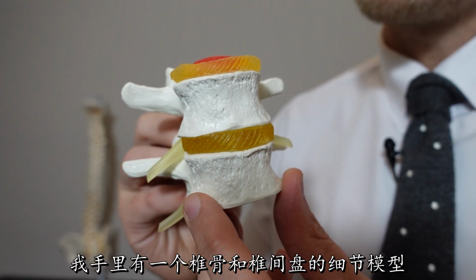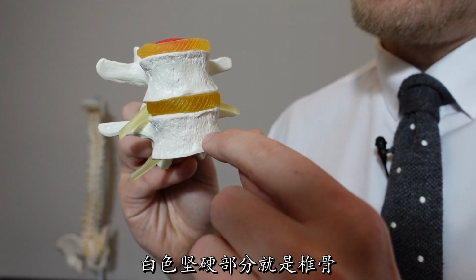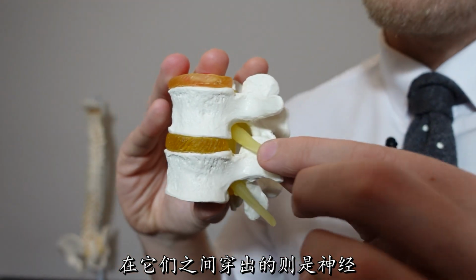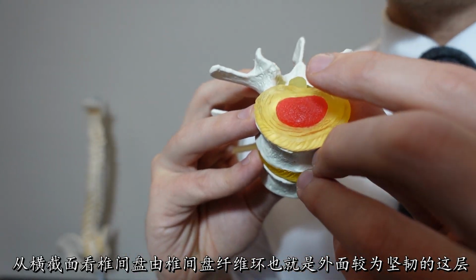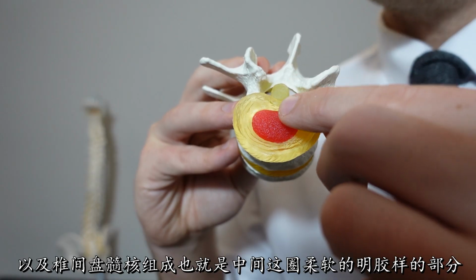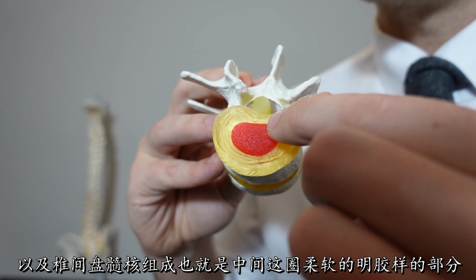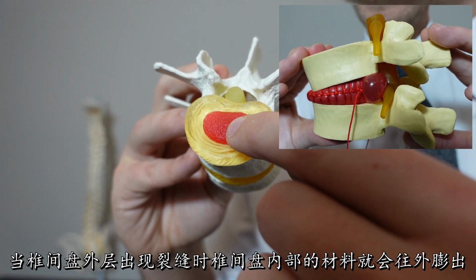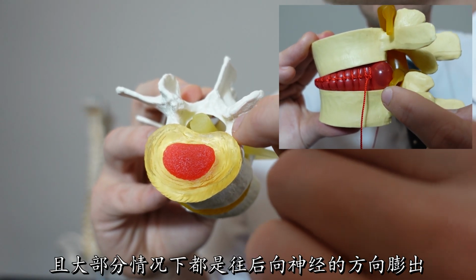So here we have a close-up of the spine. In the middle here we have the discs. This is the vertebrae, or the bones, and in between them we have the nerve that passes throughout. The discs are made up of the annulus fibrosus, which is the tough outer layer, and the nucleus pulposus, which contains a soft gelatin-like center. When cracks occur in the outer layer of the discs, the material inside of the disc can begin to push out, and in most cases backwards towards the nerve.